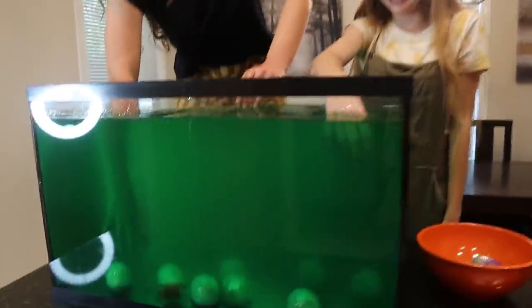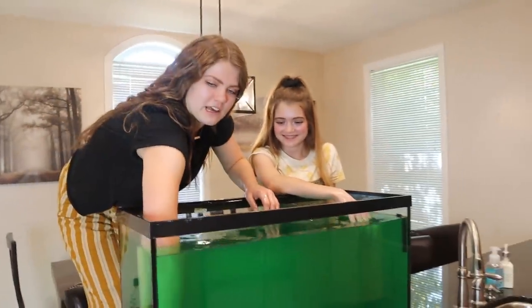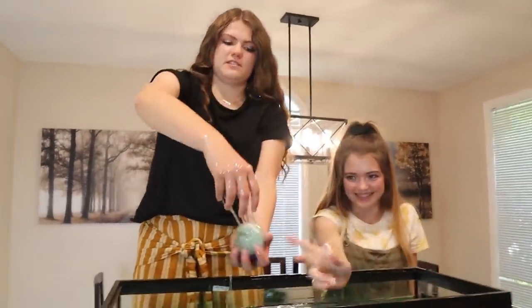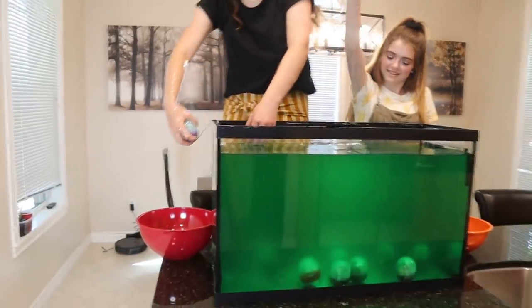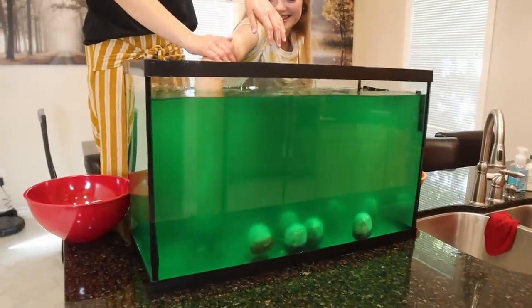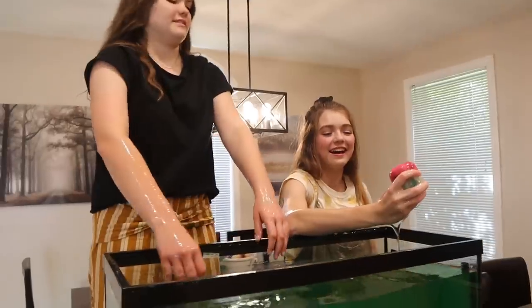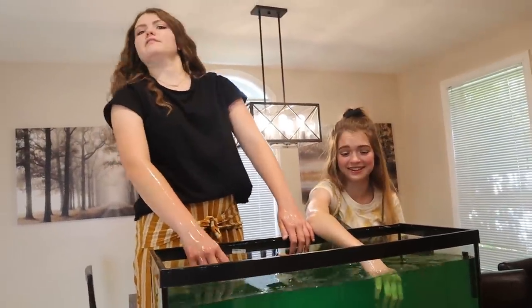Oh no! I picked this one. It's so slimy. Slimy boy right here. Going into the pool. I'm gonna take from your side. Oh my gosh. It was slime. It's very soothing. This one is a pink one, yay! Okay, we're going with this one. Ew. My turn.